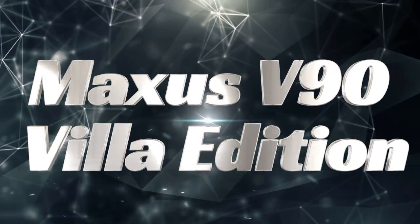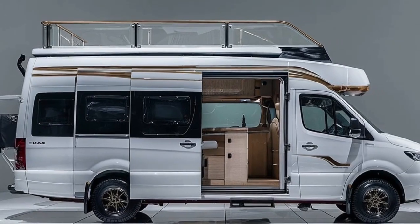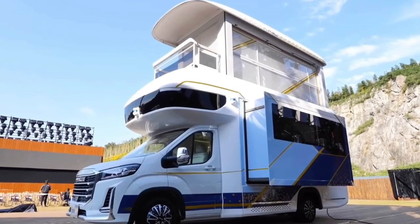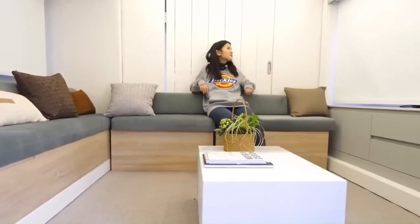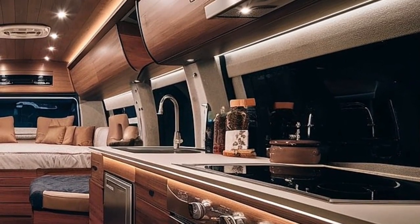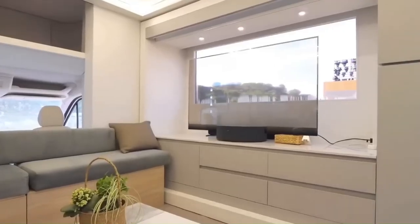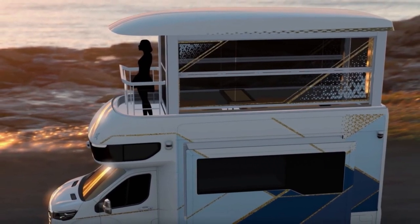Maxis 590 Villa Edition. Imagine a mobile home that transforms into a 2-story luxury villa. The Maxis 590 Villa Edition, developed by SAIC Motor, turns this dream into reality. The lower level spans 215 square feet and includes a living room, kitchen, bar, and bathroom, while an elevator provides access to a 133-square-foot upper-level sunroom. Additional features include an external cooking area, LED lighting, a JBL sound system, and solar-powered air conditioning. Priced at $413,000 in China, this RV exemplifies innovation in mobile luxury.